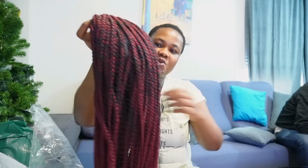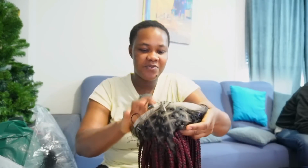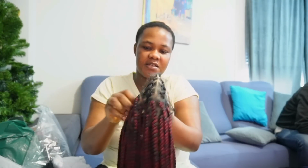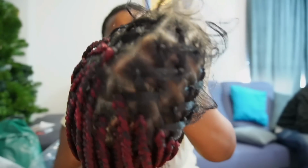Oh guys, I'm loving it already. It looks so cute. I hope it looks good on me though. And it's very long. I don't know what this is. Yeah, this is how it looks. Some pins on the hair, I'm just removing them. They put this in. So it's like this, guys. Can you see it?